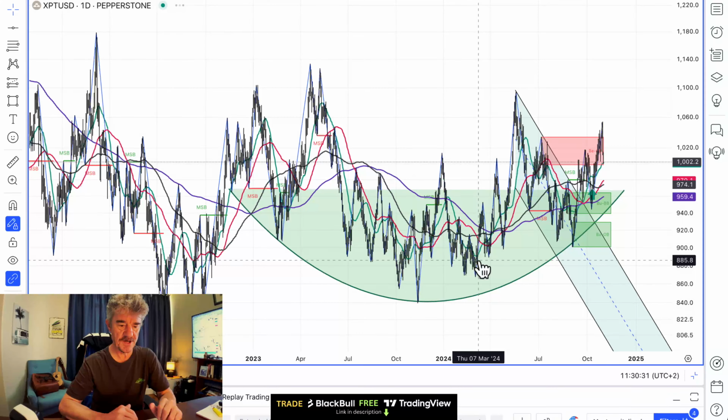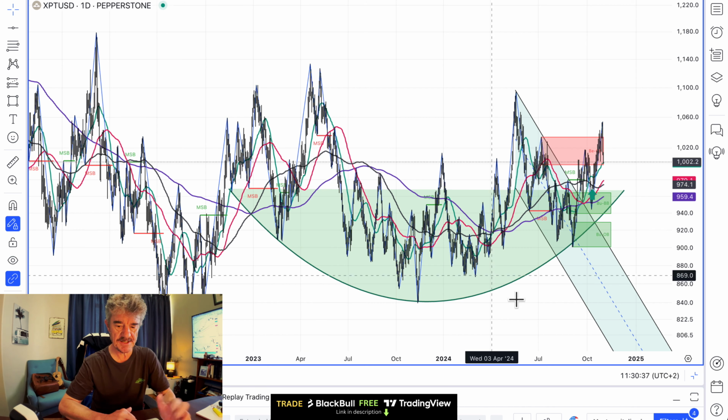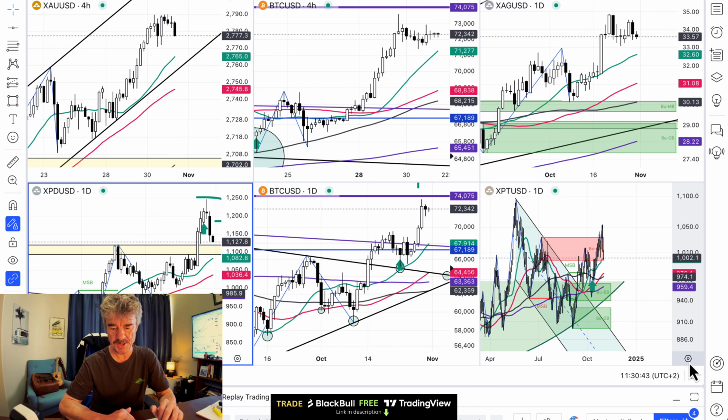Big U-shaped reversal going on in here in platinum. Very happy with that one. But there's going to be a lot of faffing around. It's not a neat instrument to trade and not a neat metal. None of the platinum group trades are, or commodities rather.